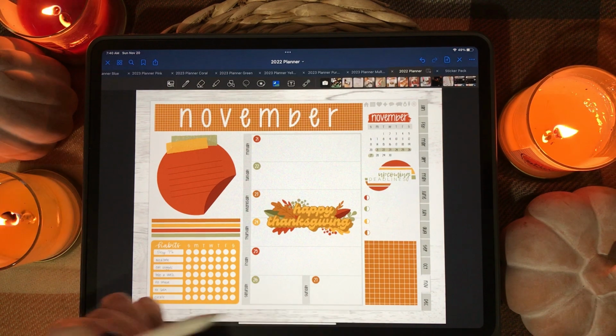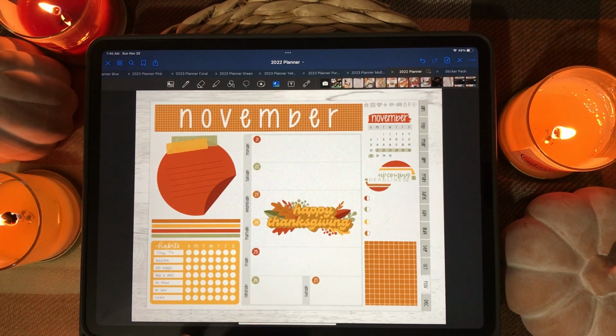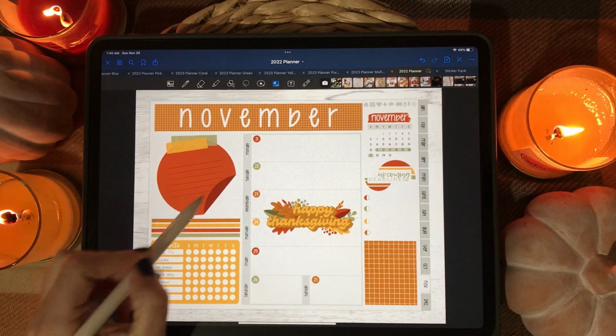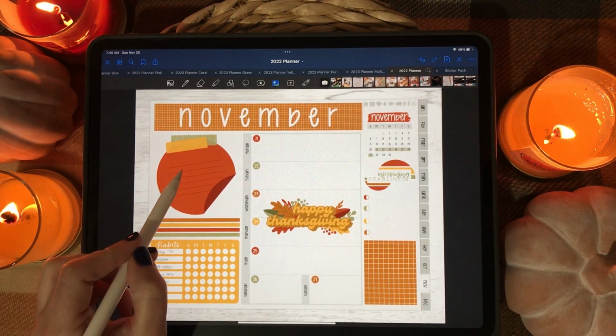And what I'm going to use this for is I'm going to use it to do a small little collage of some of my favorite pictures from the week, since I know there will be a lot of family time and friend time and just sort of events and stuff going on. So that's where I'm going to put those little photos. And then I'll probably put a quote up here, but I haven't figured out what I want to put there yet. Or maybe I'll just write a little memory or something.